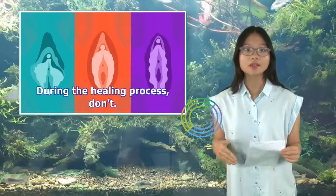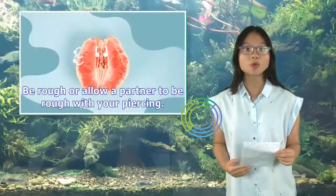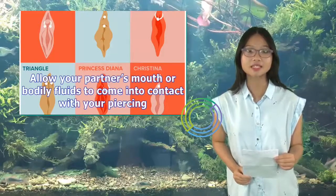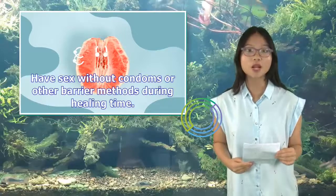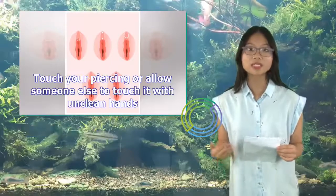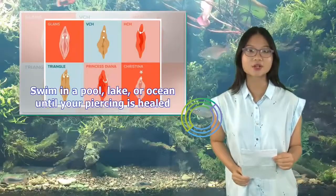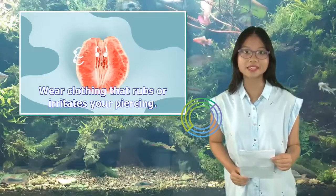During the healing process, don't play with your piercing until it's fully healed. Be rough or allow a partner to be rough with your piercing. Allow your partner's mouth or bodily fluids to come into contact with your piercing. Have sex without condoms or other barrier methods during healing time. Touch your piercing or allow someone else to touch it with unclean hands. Use harsh soaps or cleansers on your piercing. Remove your jewelry. Swim in a pool, lake, or ocean until your piercing is healed. Wear clothing that rubs or irritates your piercing.